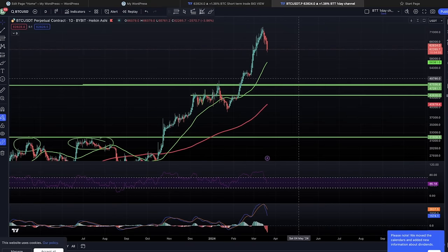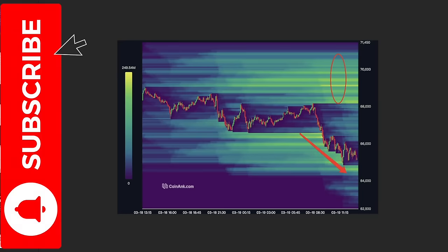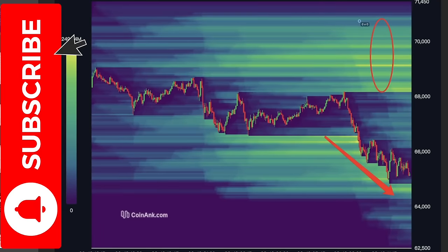Buy these dips. Don't wait. But I will come back to that in the trading tip. On this chart, guys, you can see something way more important. On this chart, you can see that this area up here, there, 70K. If we visit that area, there will be a lot of liquidations of the shorts.